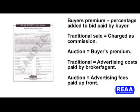The broker agent receives commission based on the bid amount, not the full $110,000 purchase price. Traditional sale commission is charged on the total amount, and if it's $110,000 and 7% is charged as the seller's fee, 7% of $110,000 would make it $7,700, which reduces the amount of money that the seller would put in their pocket. The auctioneers and auction companies use a buyer's premium.